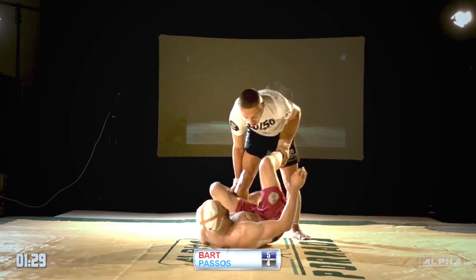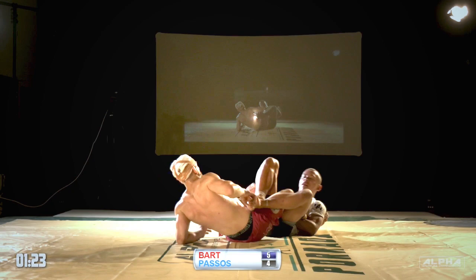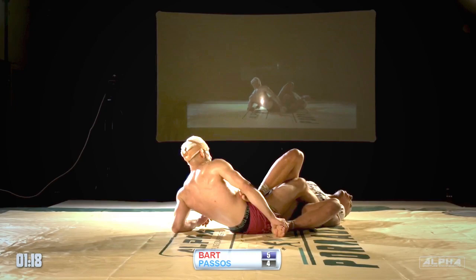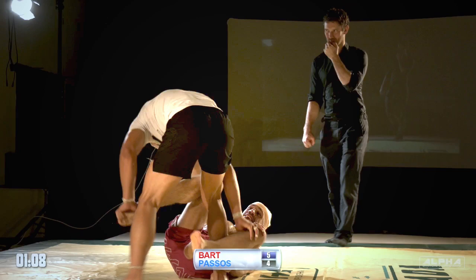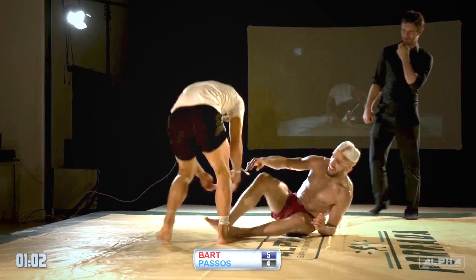Sitting back for a straight ankle lock. I'm sure by now he's realized that probably won't work. He's really wrenching on it, but Francesco again is able to get out of it without any issues. Seems like Francesco's had that position done to him several times. About a minute left. The score is 5-4 to Francesco.